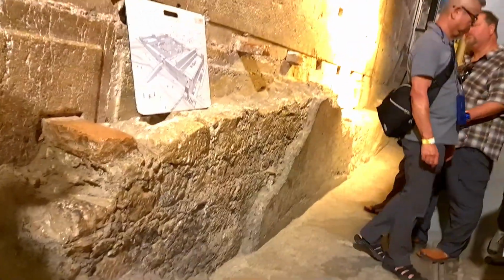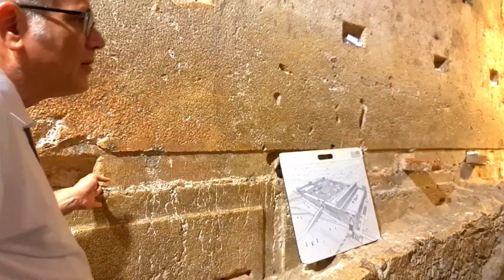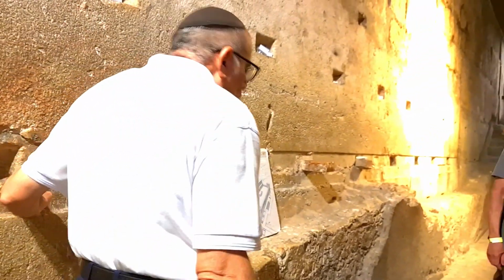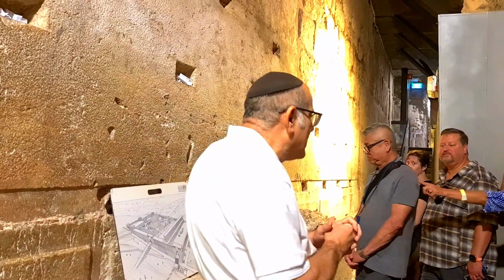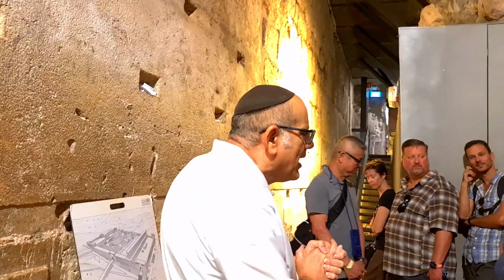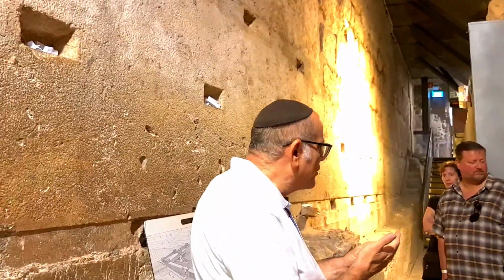Anyone wonder about this? Why? Put the notes. Okay, so now it is used to put in notes. That is true. Now the notes, people write their notes with their individual plans, and they are in here.